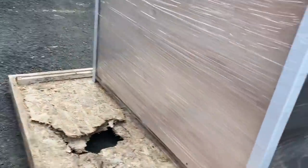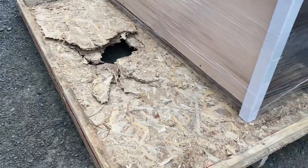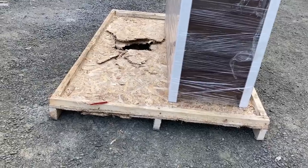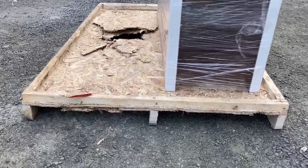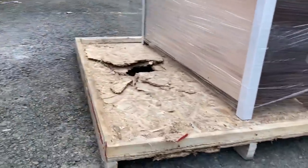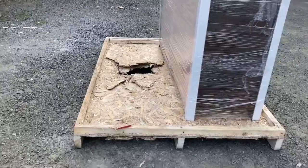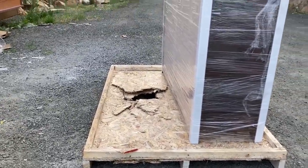And we did see a little bit of damage in shipping. So the platform, I'm not even going to call it a pallet, because the pallet is 1/2-inch weak plywood with no center support. There's one 2x4 right here, but nothing the entire length of the platform. So absolutely no support. So when the FedEx folks tried to lift it onto the truck, their forklift just doesn't reach all the way to the other side of that.